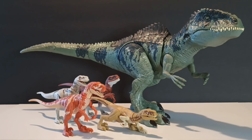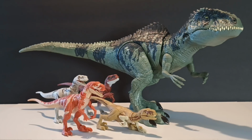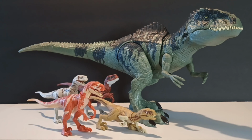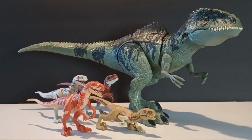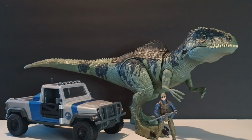Of course, next we have the Atrociraptor pack. So that's a nice scaling compared to the Giga. I like how that sizes up with them as well. So you can tell how big this figure is. And last but not least, here it is next to a vehicle and a human. So like I said, it's a fairly large figure. So I think it goes in scale the way it's supposed to be, and as far as accuracy goes in real life, it's pretty much accurate for the most part. It should be maybe a hair bit bigger, but for what they're going for, I think it works out really well.